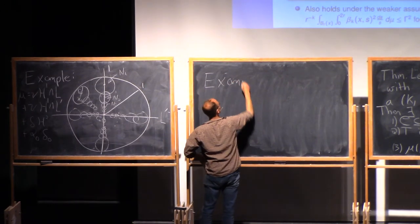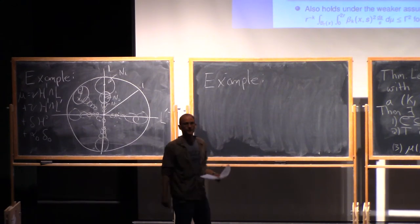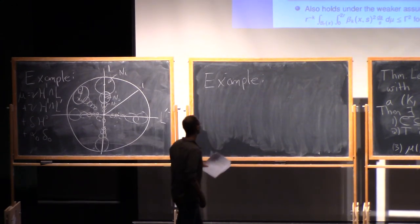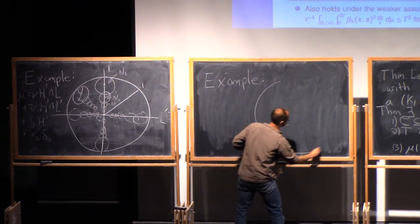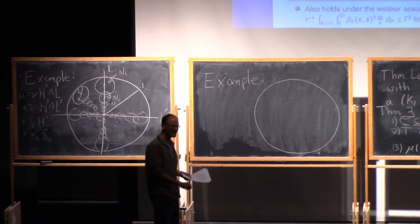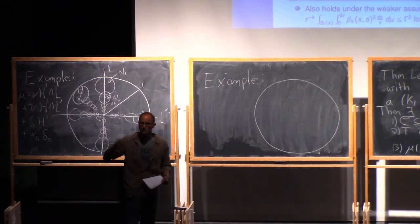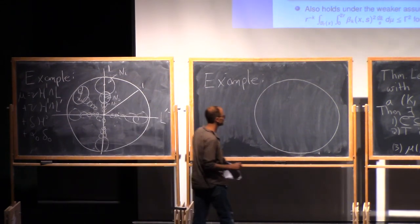Example. One more example. And then you're free to leave and regret having come. By the way, tomorrow's lecture won't be this bad. It'll be technical, but it won't be a new technical, right? You won't have to absorb a new idea in the process. So it won't be quite so mysterious looking.